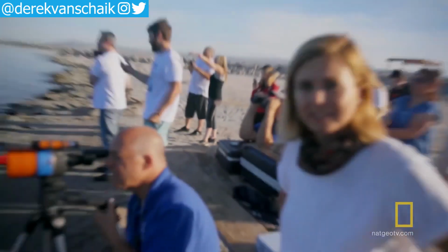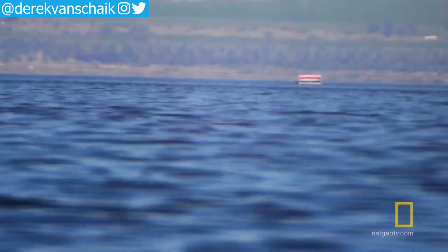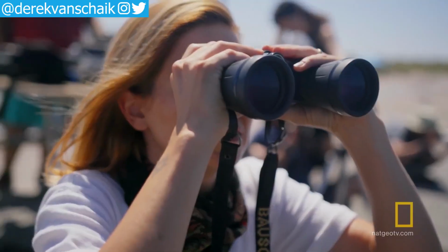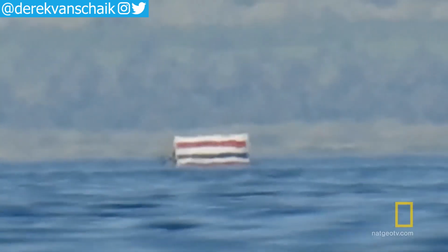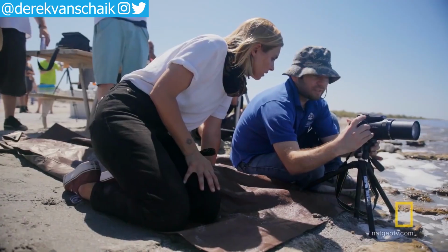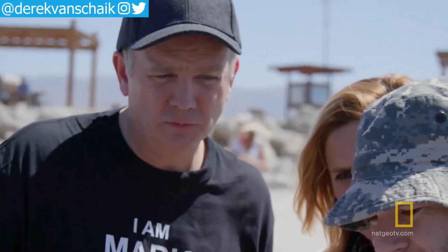Okay, so the test is starting. It's starting right now. At first, all the stripes are clearly visible. But sure enough, as the boat reaches the horizon, the stripes begin to disappear, one by one. Lost about 1.5 stripes. Right. So this can only happen why? Because of the curvature of the Earth. So here's what we were shooting.